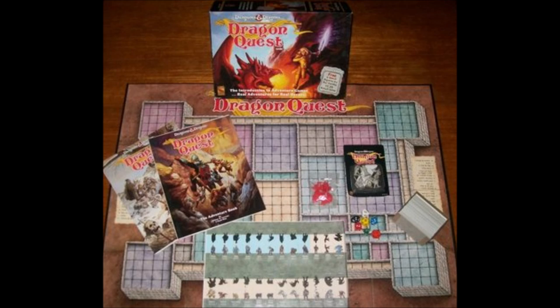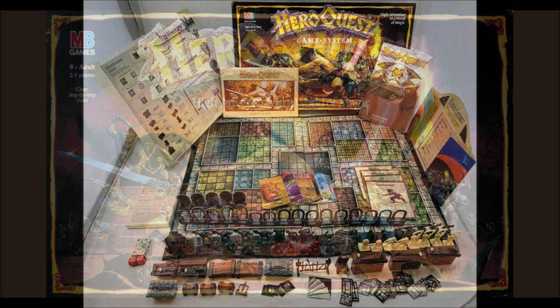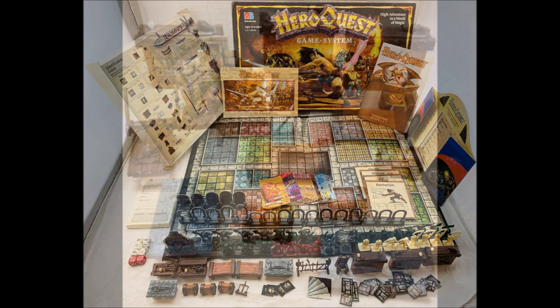Most of TSR's efforts here were dictated by Milton Bradley's own HeroQuest board game, which was released in 1990 in collaboration with Games Workshop. Like Dragon Strike, I purchased HeroQuest specifically for the really cool miniatures that came with it, as well as that furniture.